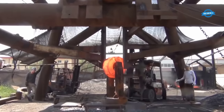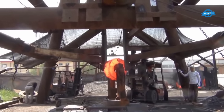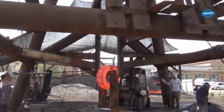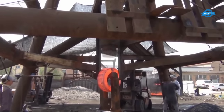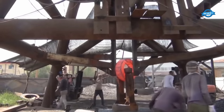Maintenance and reliability. Heavy forging machinery requires robust maintenance programs to ensure optimal performance and longevity. The industry often measures machine reliability using metrics such as mean time between failures, MTBF, and mean time to repair, MTTR, to minimize downtime and maximize productivity.